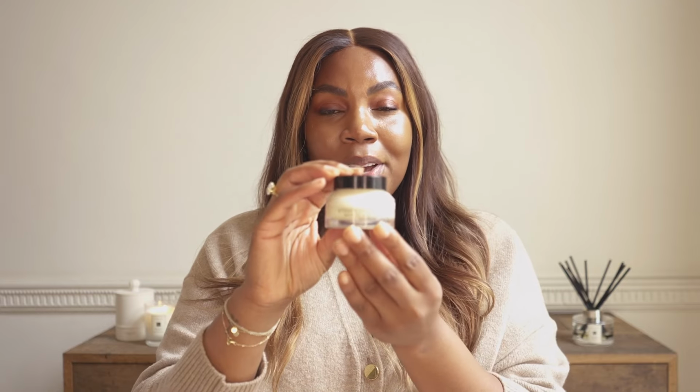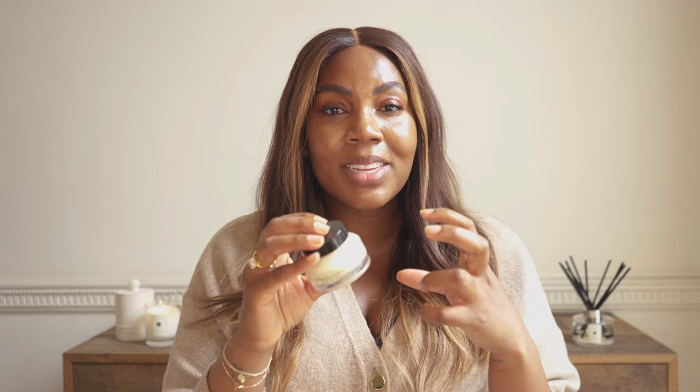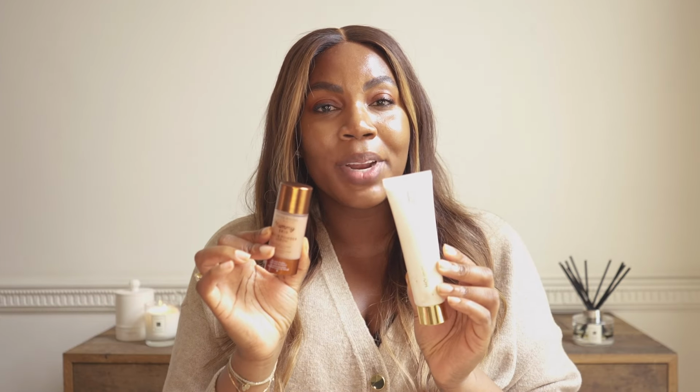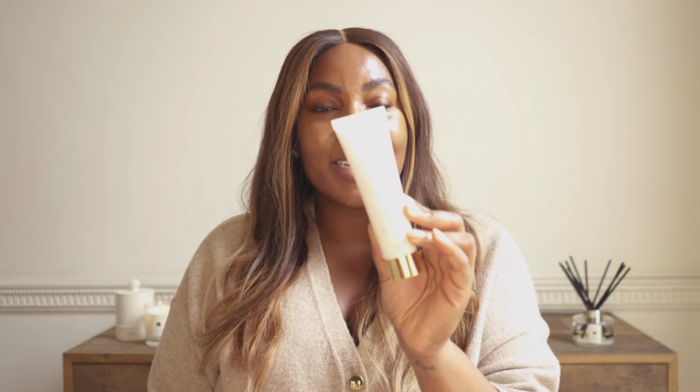your foundation. Next up, if you have combination skin, maybe you've got a slight oily T-zone, this one from Bobbi Brown is one of my personal favorites. It's the vitamin rich face base and it's really good to hydrate the skin. And then finally, if you have combination to oily skin or very oily skin, this one from Hourglass is fantastic.